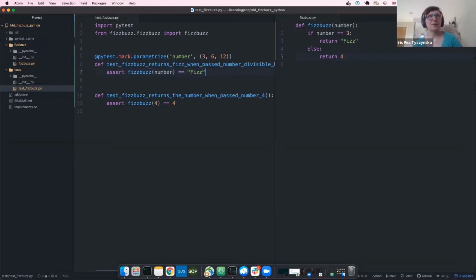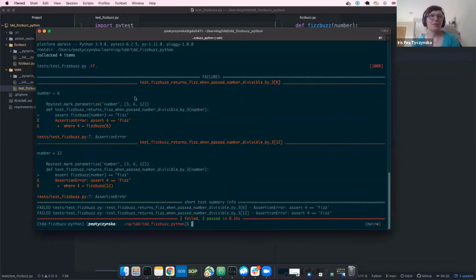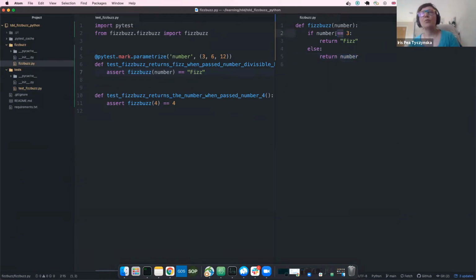So now we have parameterized this test. So it's like three tests in one, right? For three cases. Let's see if it passes. I think it will not pass. Do you think the same? Yeah, it got 6 and 12, and it returned 4. Oh, actually, I should return number here. Wait, let's do this later.